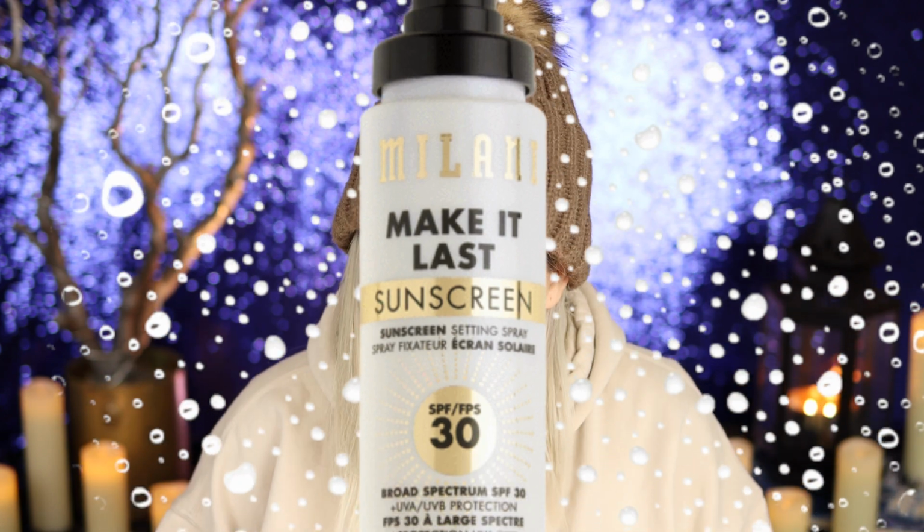Sorry if you are over highlighters. I'm not, okay? Did I have a new setting spray to try? Because I need one, I feel. No, I should have bought that Milani spray that I saw. I saw a Make It Last spray that has SPF 30 in it, which is awesome. I'll definitely be picking that up for the summer.